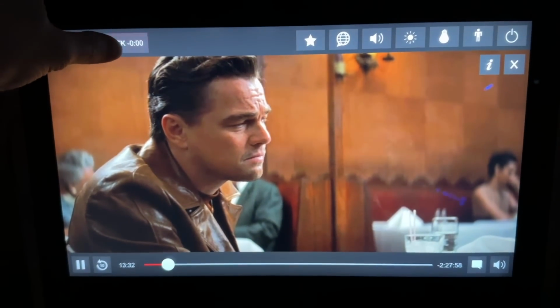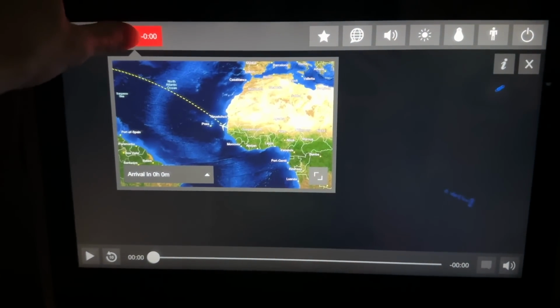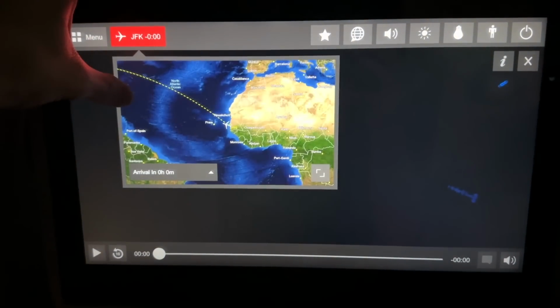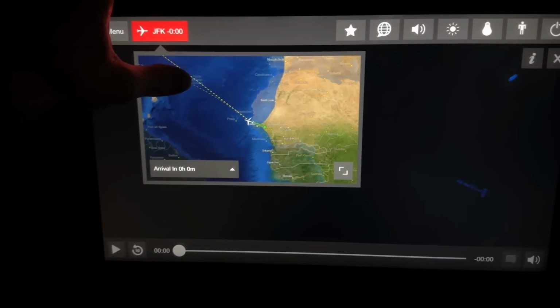Playing around a little more with the in-flight entertainment system, you can also see what I was talking about here, where whenever I open my map, it stops the program rather than playing it on top of the program, which was a little bit annoying.